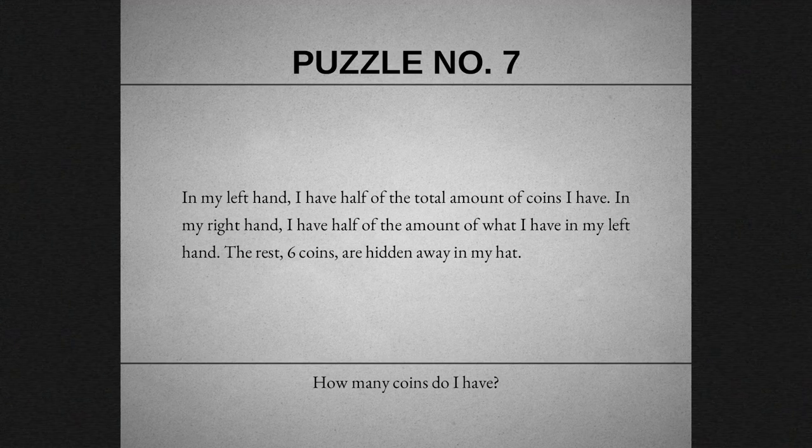I'm going to write this one down a little bit because this is, again, an easy algebra problem, but let's just get it in there. Okay, so you have half the total amount of coins. So you have x over 2, plus x over 4, plus 6 coins do I have equals something.